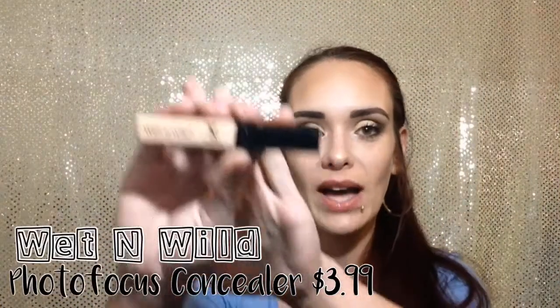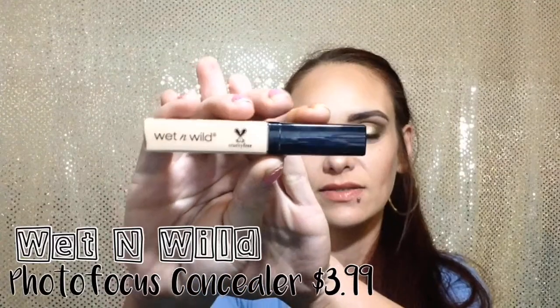The next thing I want to talk about is the Wet n Wild Photo Focus Concealer. I've heard a lot of people say that this is a dupe for the Tarte Shape Tape. I do not own the Tarte Shape Tape, so I really can't speak on that. But I love this concealer. It is medium to full coverage. It's what I have on today. It just honestly looks beautiful on the skin.